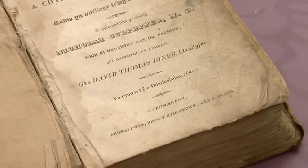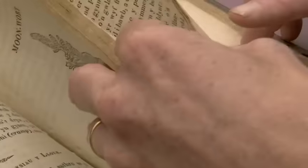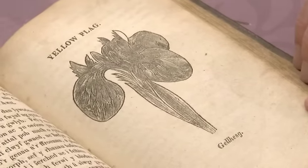Lovely. So this is Culpepper's Herbal? Yes. And it's a book of instruction. It tells us how to use herbs. Totally, yes. How to use them for medicine, I'm assuming. Yes, it does. With pictures to help you identify them. Yes, indeed. Have you ever been tempted to use it?